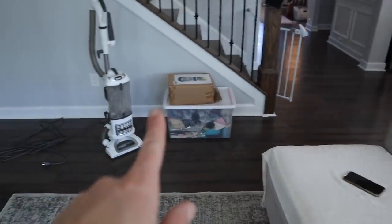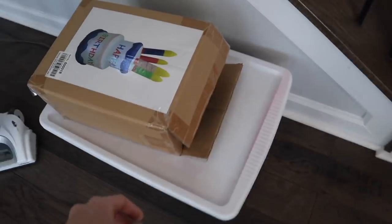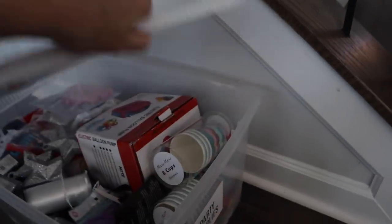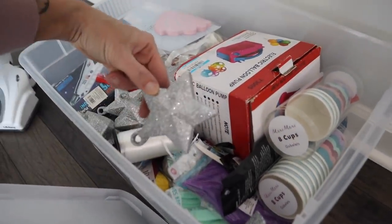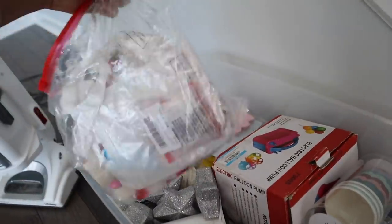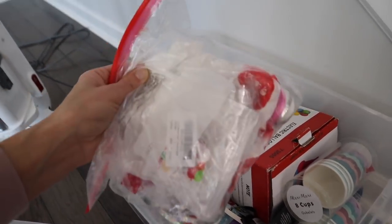I do have a party box over here with extra stuff. So this has my balloon pump in it. I also have this birthday inflatable that I think we're gonna set up, but I have my pump in here, and then extra ribbon, balloon weights, all the stuff to make the balloon garland. I think that's what I'm gonna start with first because that takes the longest. So let's go ahead and get started.